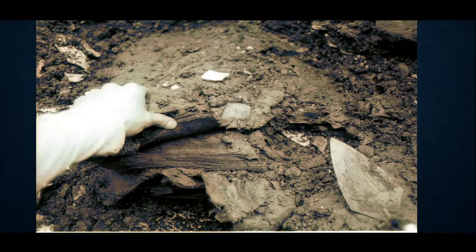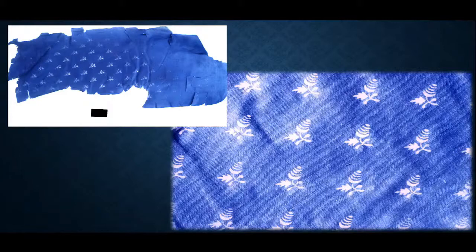And most amazing, to my way of thinking, was the amount of cloth that was found, buried in the mud and the water, and it cleaned up quite well. Wow. Isn't that beautiful?